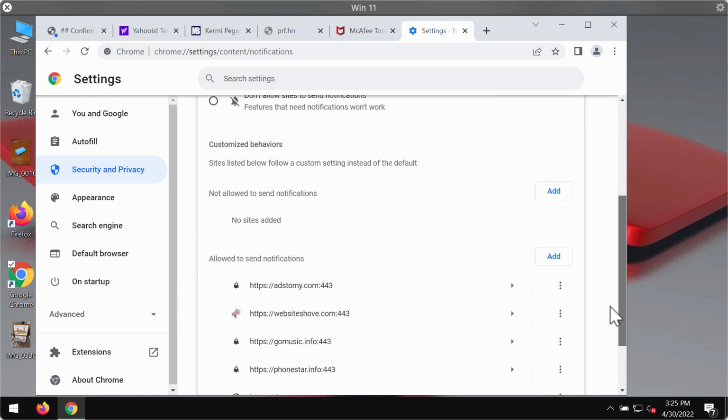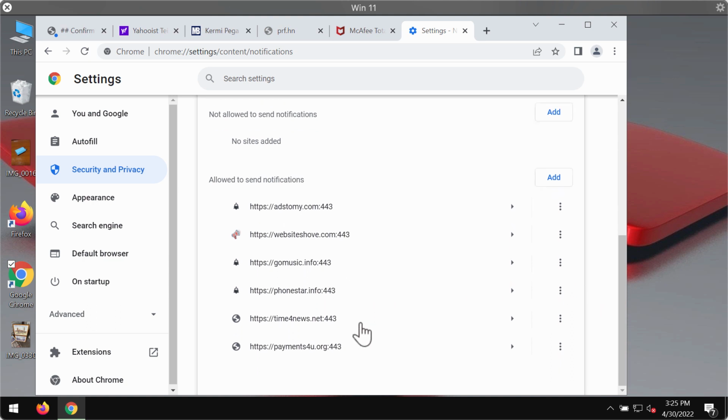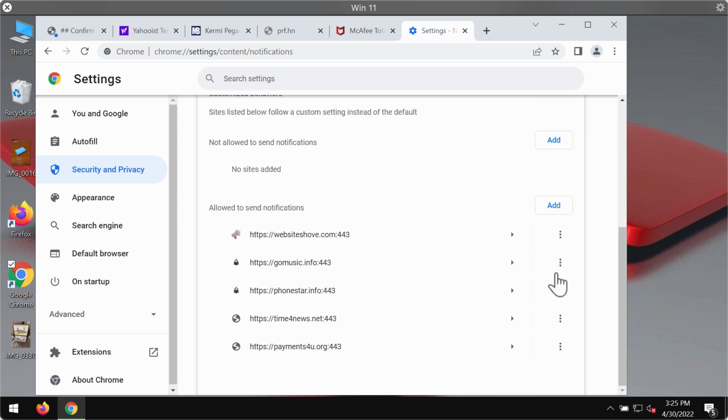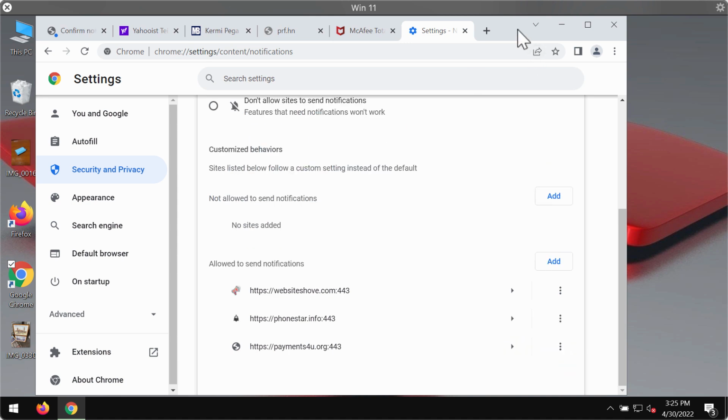Pay attention to the websites that are allowed to send notifications. So if you find any junk sites on the list, make sure you get rid of them completely from this list. This should help you fix the issue manually.